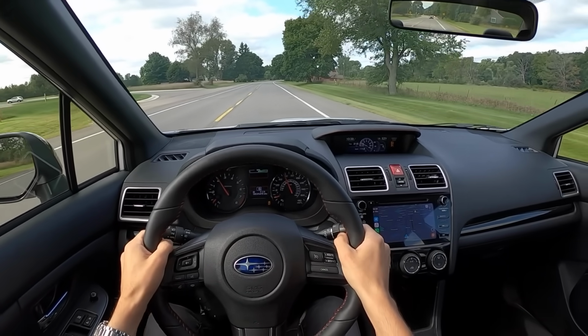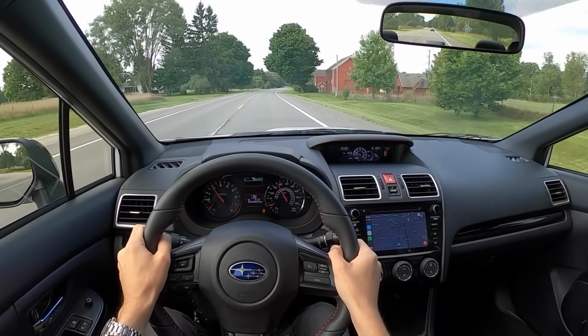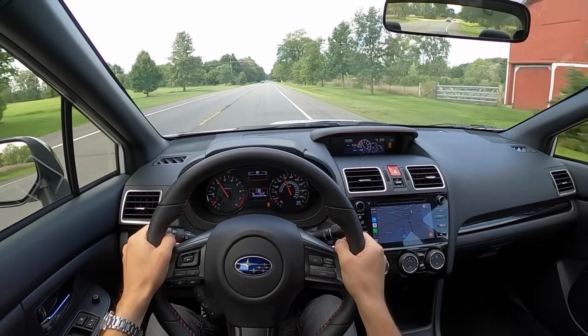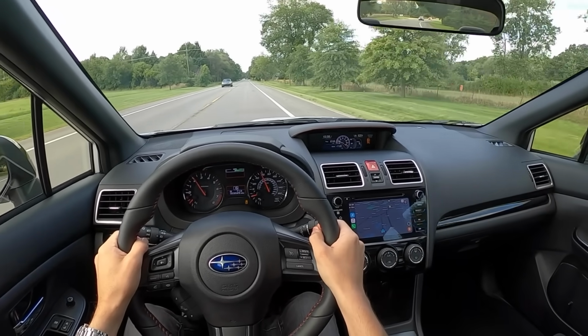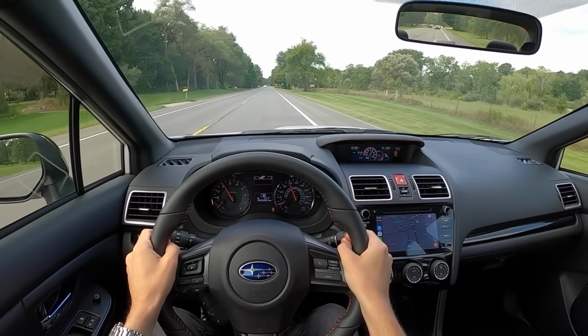Yeah, the throttle tuning in this is really aggressive. You're pretty much always going into boost. Anything above 2,500, 3,000 RPM, just watch that boost gauge climb.